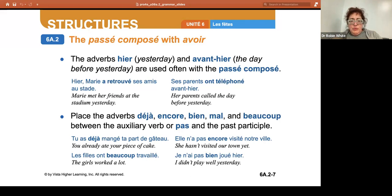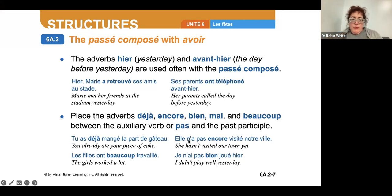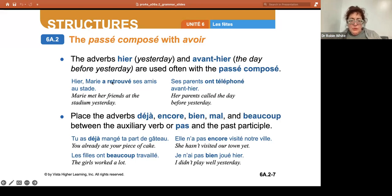Hier, Marie a retrouvé ses amis au stade. So here you have the word retrouver. It has the accent aigu. That is called the past participle. You have your auxiliary verb, a, the auxiliary of avoir.